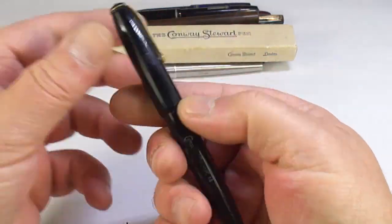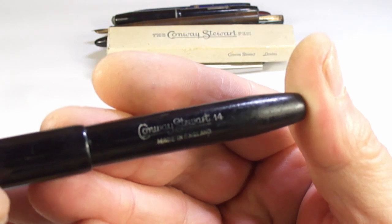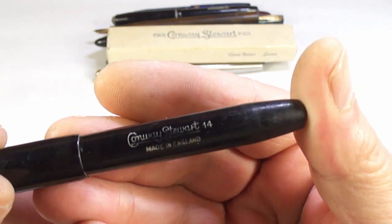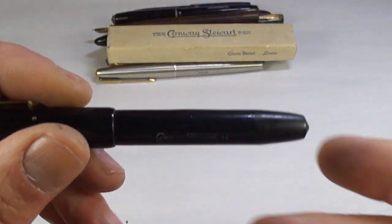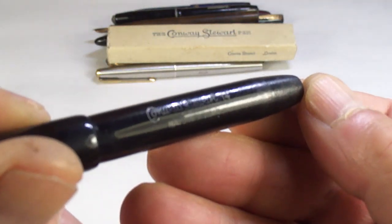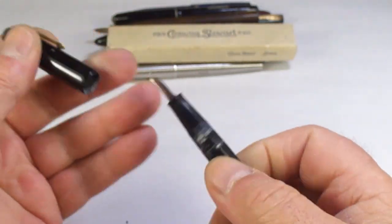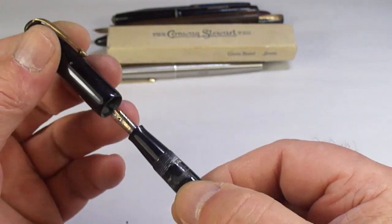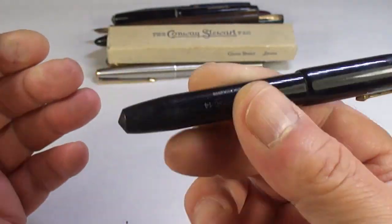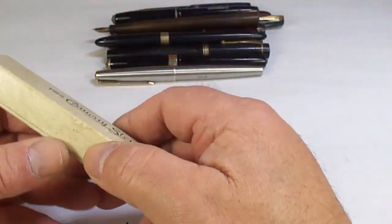A lovely little Conway Stewart here. There you go, with a lovely little barrel imprint there. Is it the 16 or, let me have a look again. Oh, number 14. As you can see there, you can see it more clearly than I can. Okay, little bit tired, bit dirty, just needs cleaning. Anybody looking for a nice Conway Stewart, get in touch.